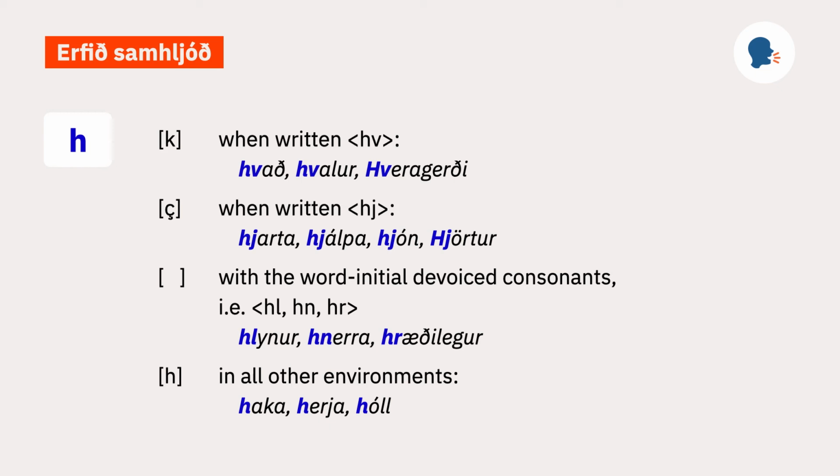And then, as we've seen already as well, it's dropped when it's part of the word initial devoiced consonant cluster. So when it's written HL, HN or HR. Hlynur, hnera, hræðilegur. In all other environments, it's pronounced just as a regular H sound. So haka, herja, hóll.